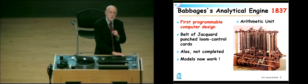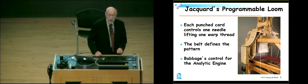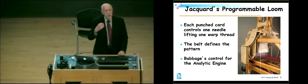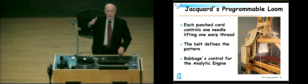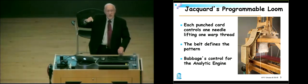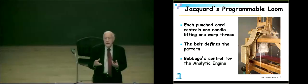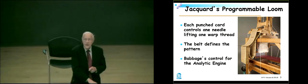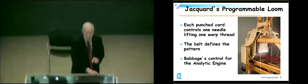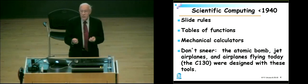Now, Babbage's was the first programmable machine, and the programming has always been an interesting characteristic of computers. And so his machine used a Jacquard loom endless belt of cards. Each card controlled the needles to make one row of textile, embroidery or whatever you wanted to make, and each needle controlled one thread in that. So he used the needles to control the valves, essentially the gates, in his machine. As I say, he didn't get it to work, but he had the right idea, and he conceived of the programmable computer.